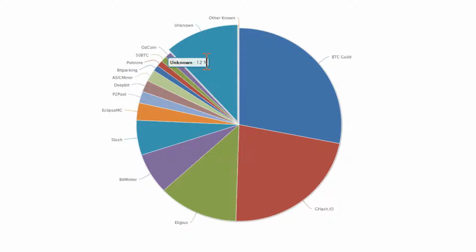If any pool gets too large, there's a risk that they will, quote, run away with the market. Some say this could happen if any pool reaches 50% of market share. But there will always be people who don't want any affiliation with any pool and will mine on their own. But more pools create more competition between them, which in turn is beneficial for the miners, like us.